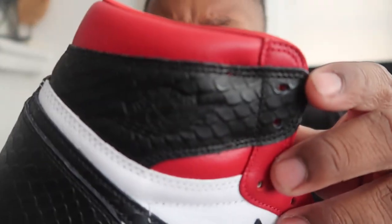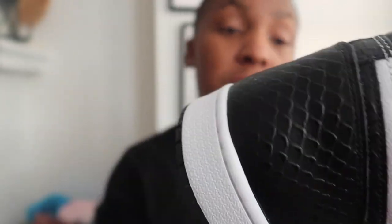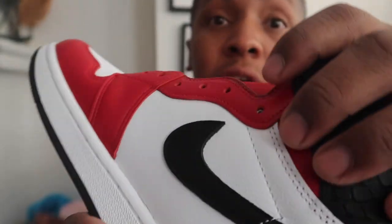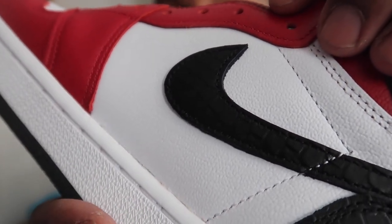Yo, the whole shoe smells extra premium. Got that Jumpman embossed right there, so no jewel logo. Man, this is really clean. Well, I will say the details are there. Look at that stitching work, that stitch, you know, no bad stitching, is really good.